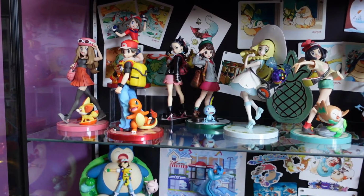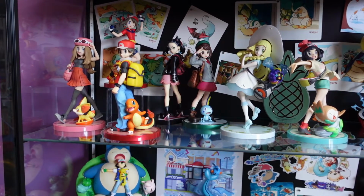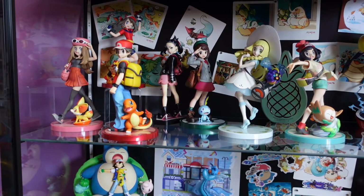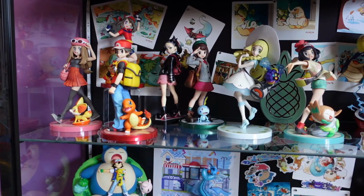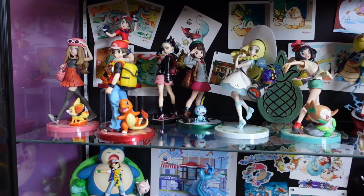Then next to her, I have Red with Charmander, and then in the back there, I have May that just came out with Torchic. You can't see her in this shot, but you'll be able to see. Either this is going to be after the unboxing or before, we'll see.